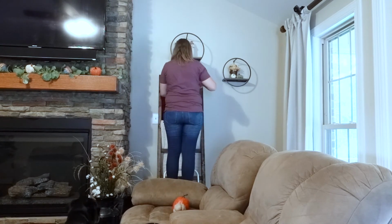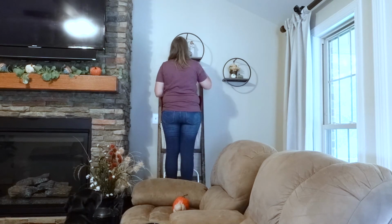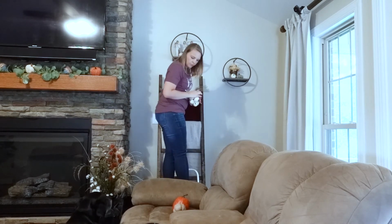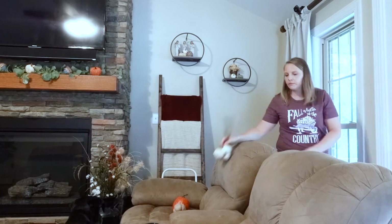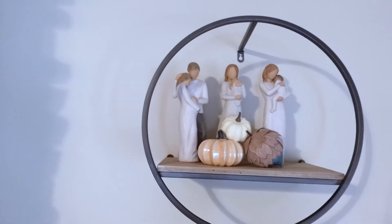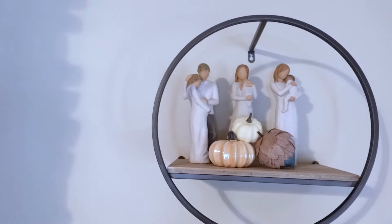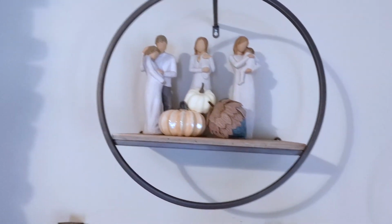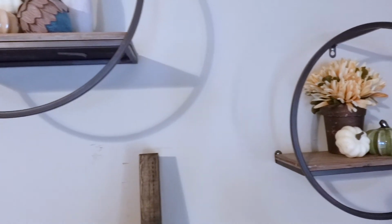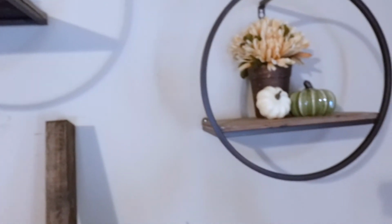Decorating these, on the other hand, was a little bit of a challenge. So I only had the 3 statues instead of the 4. My original plan was to separate 2 statues, put them on one shelf, put the other 2 on the other shelf, and then decorate around them. But this is what I wound up with, and like I said, it's okay. I'm not thrilled with it, but I think it does still give that nice pop of fall on the wall there.